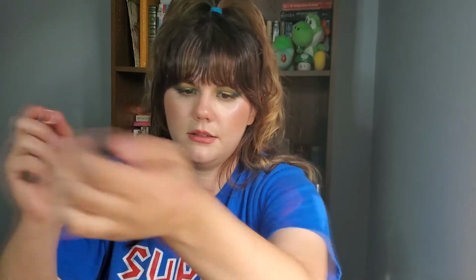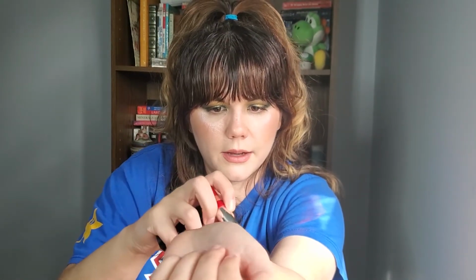The 2 Rimmels that I have are 2 different formulas. I have the Only One Matte lipstick in Trendsetter, and the Only One lipstick in the color 90s Baby. I do love both of these. This one, this is a matte. This is a matte. Oh yeah, that's a matte.